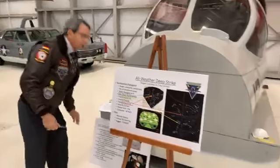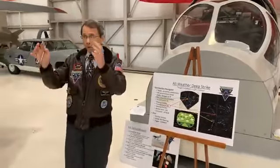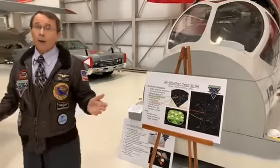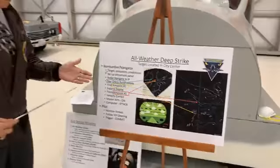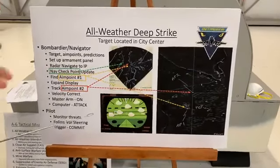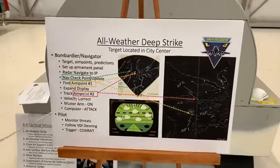If you had to hit a target that was not radar significant, was not going to show up on radar, or a target that was amongst a lot of other radar returns so it couldn't be seen, you had to find offset aim points on the airplane. And this shows you the way we typically did a strike like that. This is looking for a target that's in a building situated among other buildings, so it would easily be confused.